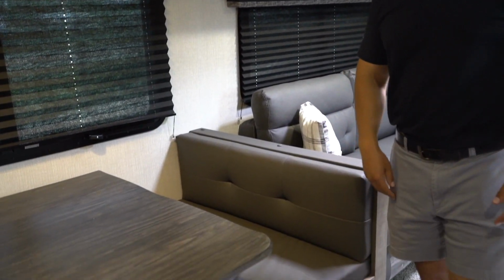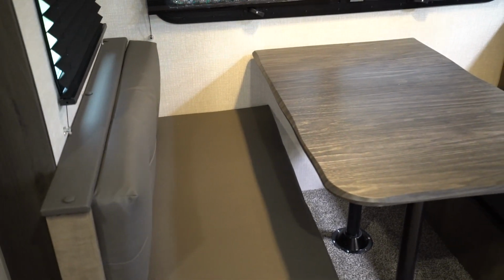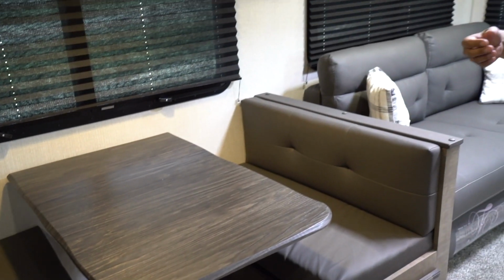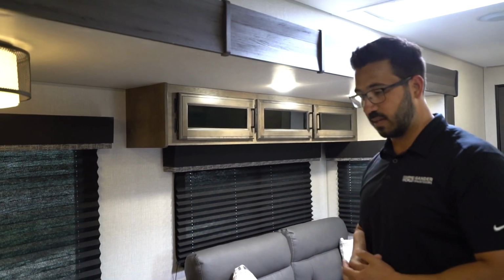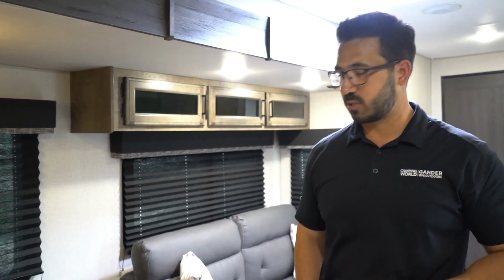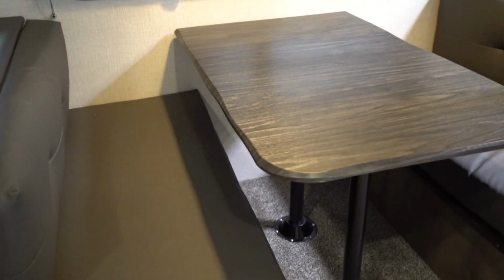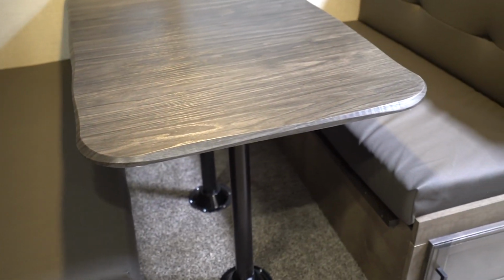Beautiful, comfortable furniture. You have the living edge look table. I'm not 100% sold on the living edge in RVs. I understand what they're trying to do, but because it is wrapped, I'm not sold yet. You guys let me know what you think. Do you like the living edge look? Would you prefer just a normal table? Let me know your thoughts in the comments section.